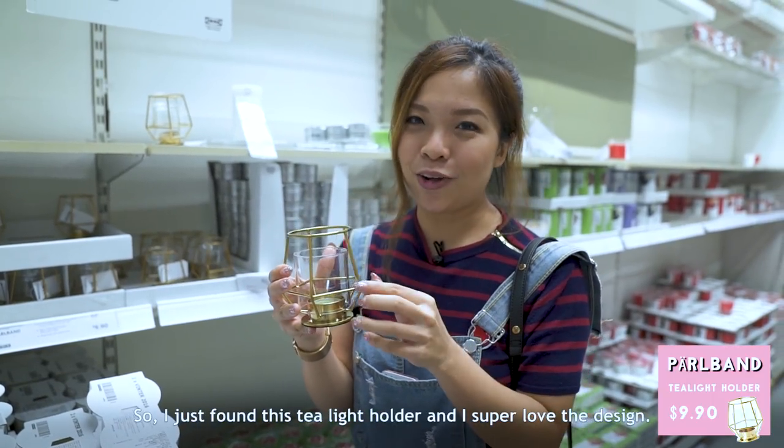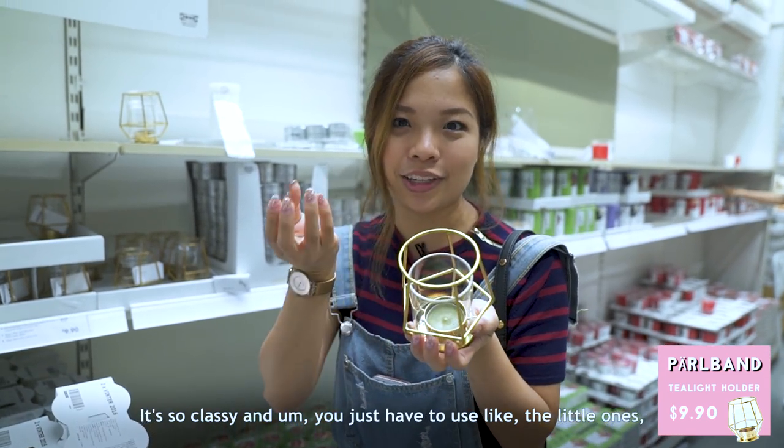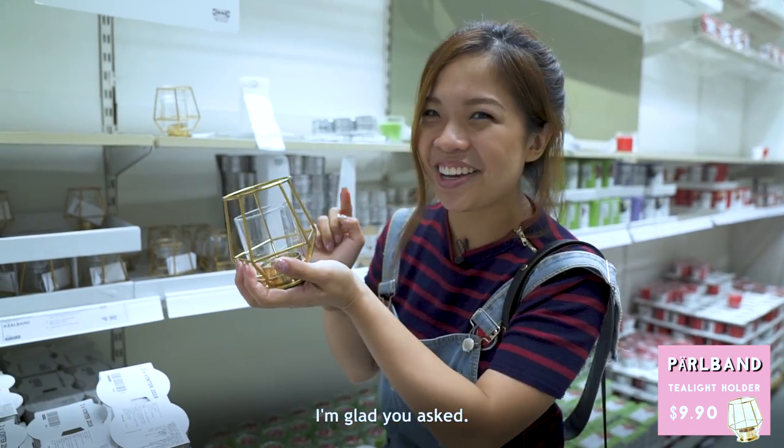So I just found this tea light holder and I super love the design. It's so classy and you just have to use like the little ones and you can buy it in bulk. Plus, it's great, you know why? Because, I'm glad you asked.